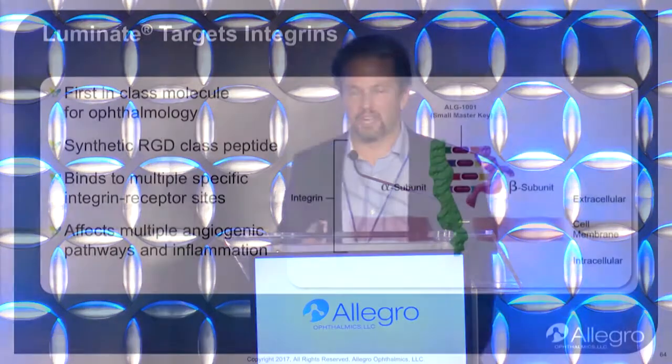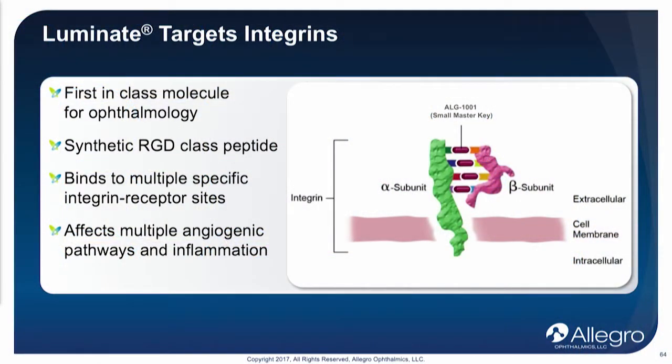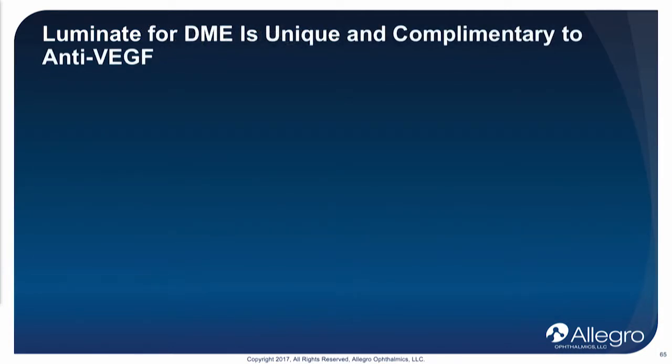We're going to give everybody an update on the stage 2 data that looked at sequential therapy with anti-VEGF as well as combination therapy with anti-VEGF in DME. Just a quick refresher, Luminate is an anti-integrin drug. It's a synthetic RGD class drug that binds to multiple specific integrin inhibitors affecting angiogenesis and inflammation. Luminate is unique and very complementary to anti-VEGF, as you'll see.